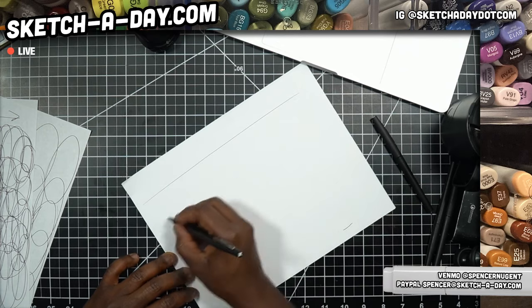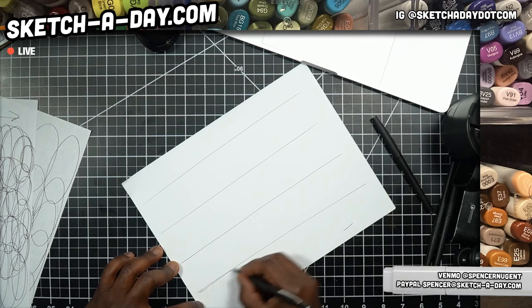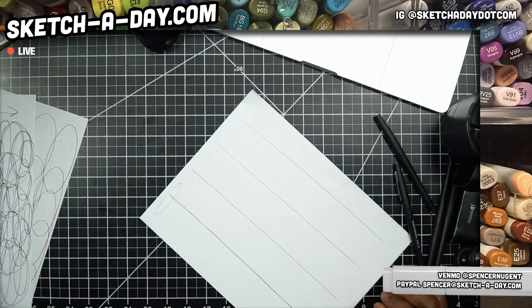So final warm up here. You guys have probably seen this one, but I quite enjoy it. Just draw some ellipses. I'm gonna switch my pen.